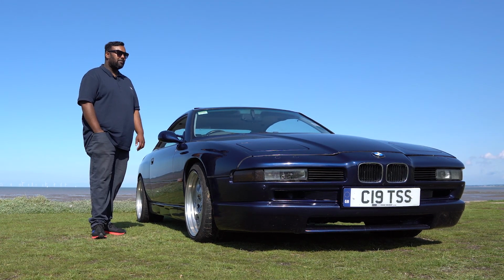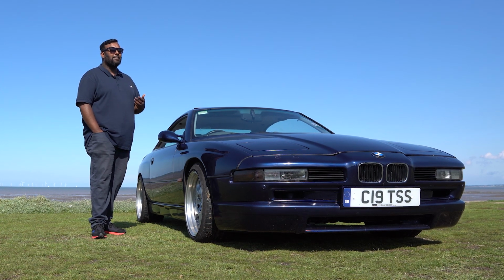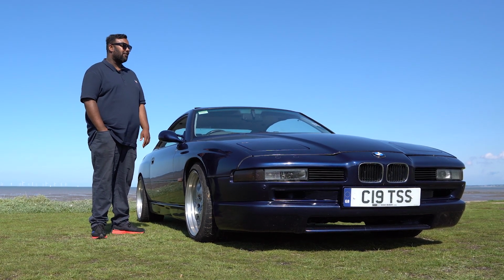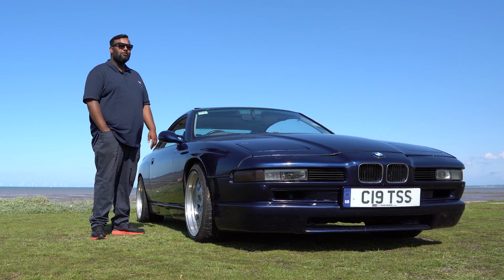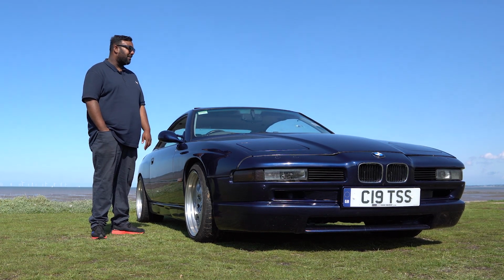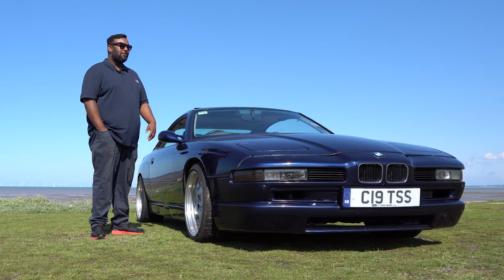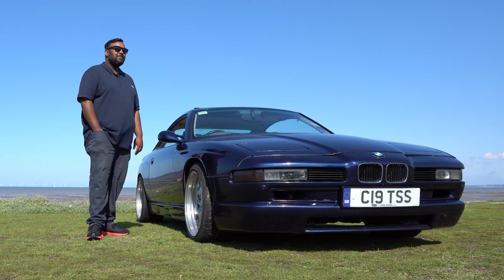At the moment, the 8 series community isn't as huge, but it is slowly getting out there. Every other day you are seeing people buying it. There's more on the roads. I've seen for the last 2 years there's been quite a lot more activity in terms of the 8 series itself. It's not as big as other cars such as your E30s and E24s, E28s, but it's slowly creeping up. Hopefully next year there will be quite a few more people doing events for the 8 series as well.